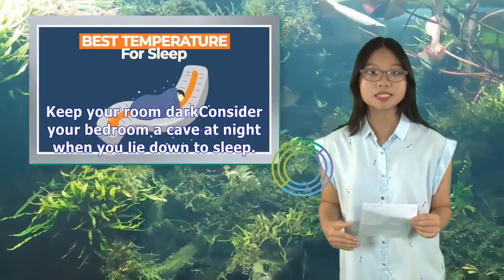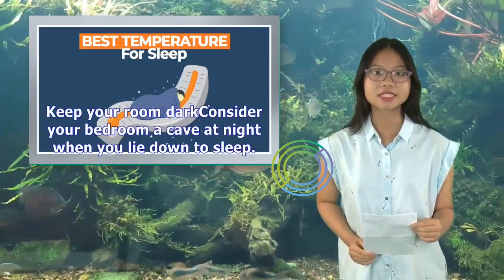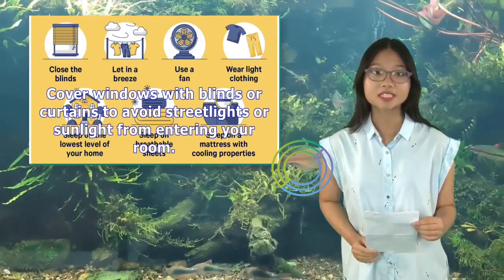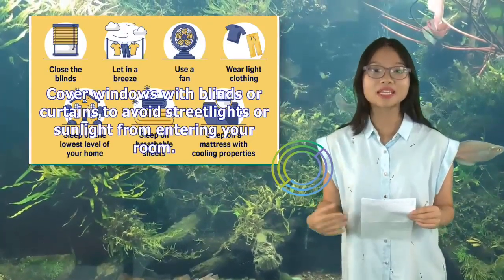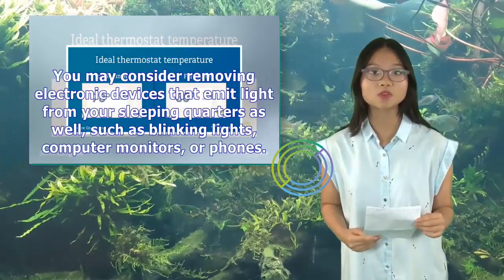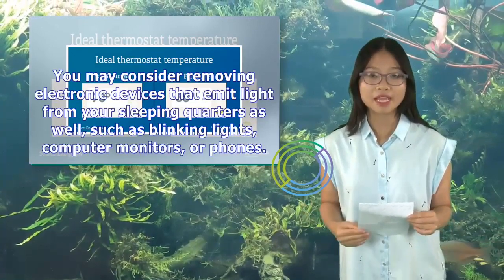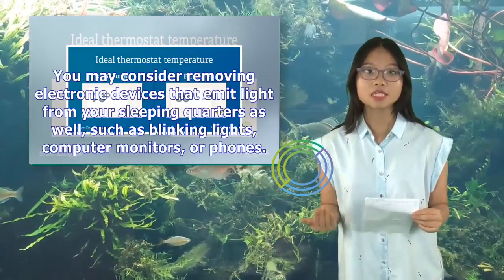Keep your room dark. Consider your bedroom a cave at night when you lie down to sleep. Cover windows with blinds or curtains to avoid streetlights or sunlight from entering your room. You may consider removing electronic devices that emit light from your sleeping quarters as well, such as blinking lights, computer monitors, or phones.